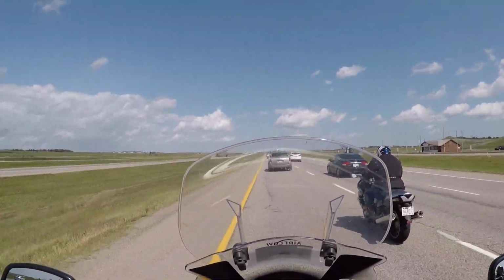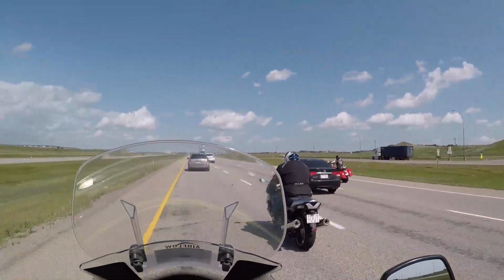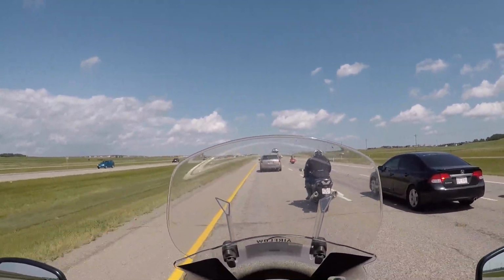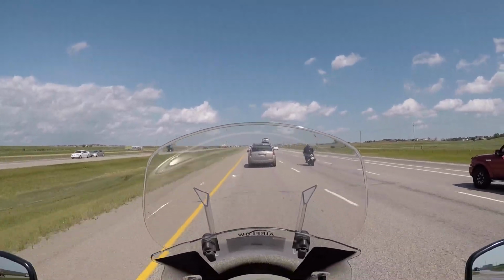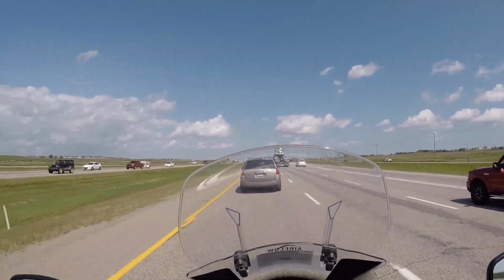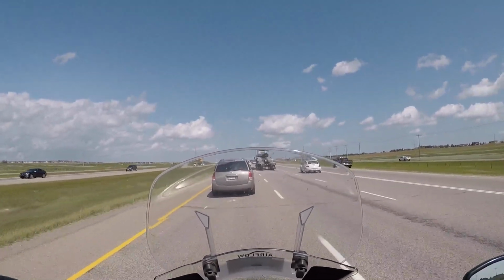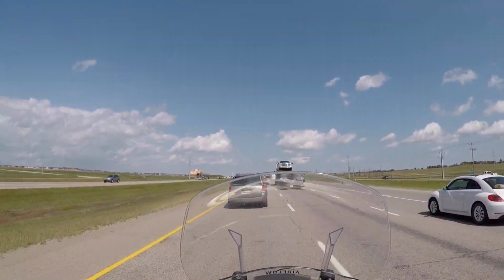I like the retro style of the gauges and of the fairing. Again, it is frame mounted, so it gives you that little bit of extra protection in the wind. It doesn't get blown around, and it's not a really windy day today, but we did get on the highway, and it was very stable.